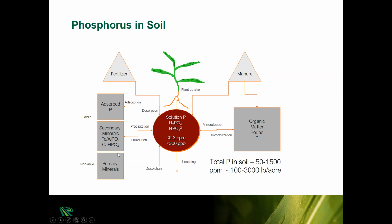We do have primary minerals that are our primary source of phosphorus in soil. The problem is their dissolution is fairly slow. A lot of that is driven by soil pH, but for all intents and purposes, we never attempt to measure this fraction, primarily because the dissolution of this fraction is fairly slow.